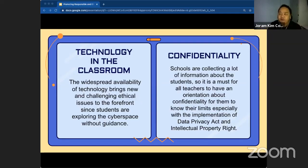'Di ba? For example, before nauso yung magpo-post ng class directory sa Facebook kasi hinahanap si gantong estudyante, class list sa Facebook. Teachers, meron tayong tinatawag na Data Privacy Act. So of course, with this Data Privacy Act, it is really a must for us teachers, of course, not to post information of our students in public.